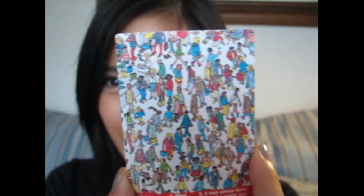Where's Waldo cards. I love it. I brought it in my bag because I went to my boyfriend's house on Saturday to see his little cousins, and I thought I'd bring it with me just in case they needed a game. But I ended up not using it. Just in case I get bored one day. It's easier to find Waldo in these cards than the other things that you're supposed to find.